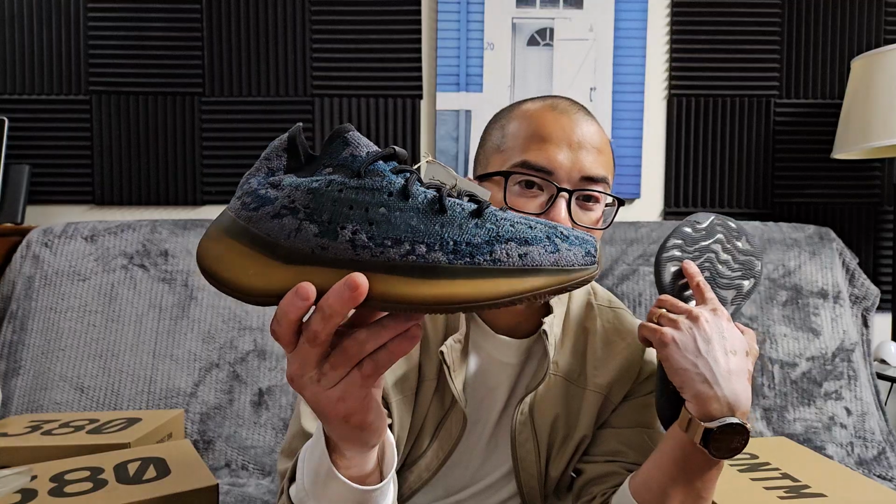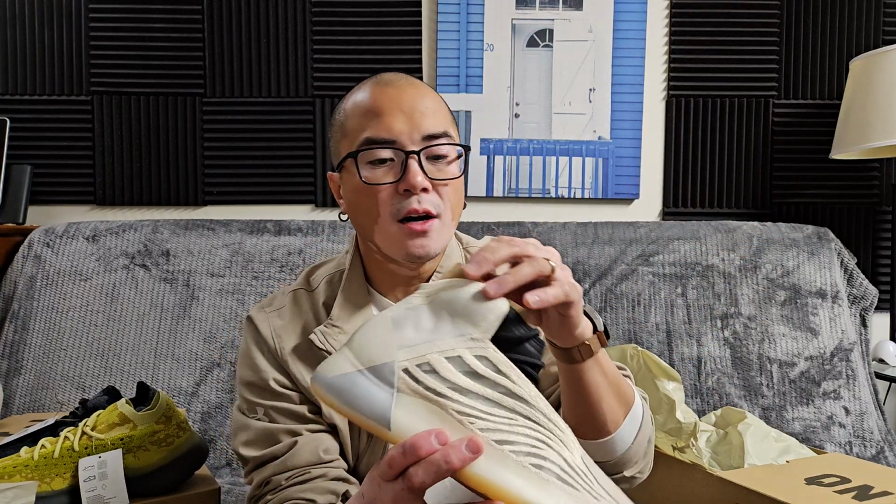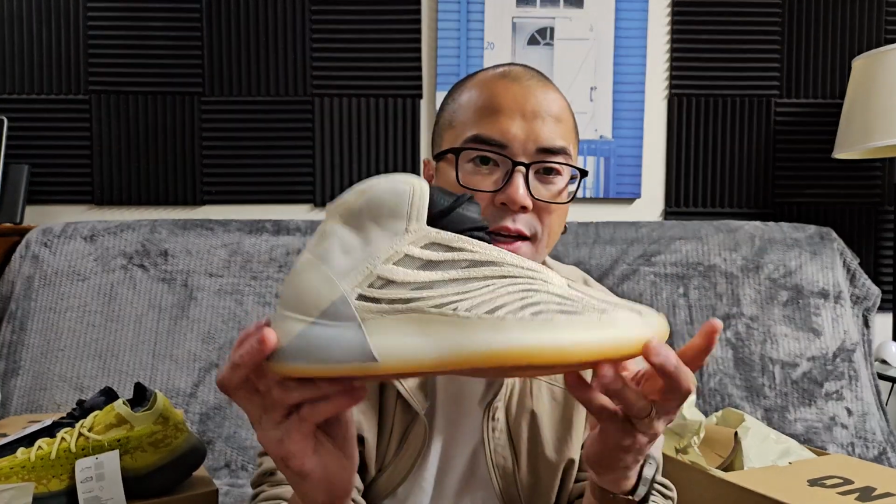I think these have only smaller sizes left, but check that out on the Adidas website. And then finally, the Quantum. I didn't even know about these shoes. So once I saw them on sale, these were also like 65 or 70% off, I decided I would order based on the colorway that I liked.